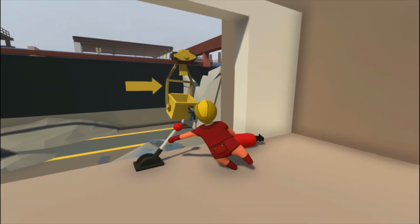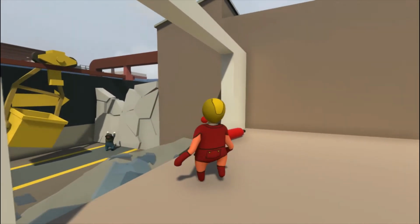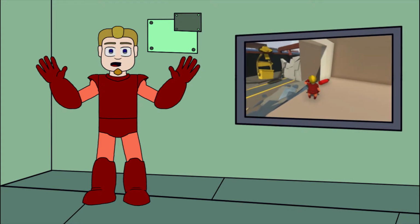Speaking of animations, the rest of these animations seem to flow smoothly, but when walls break, it seems to be more choppy than the rest. Not saying that choppy animation is a bad thing.